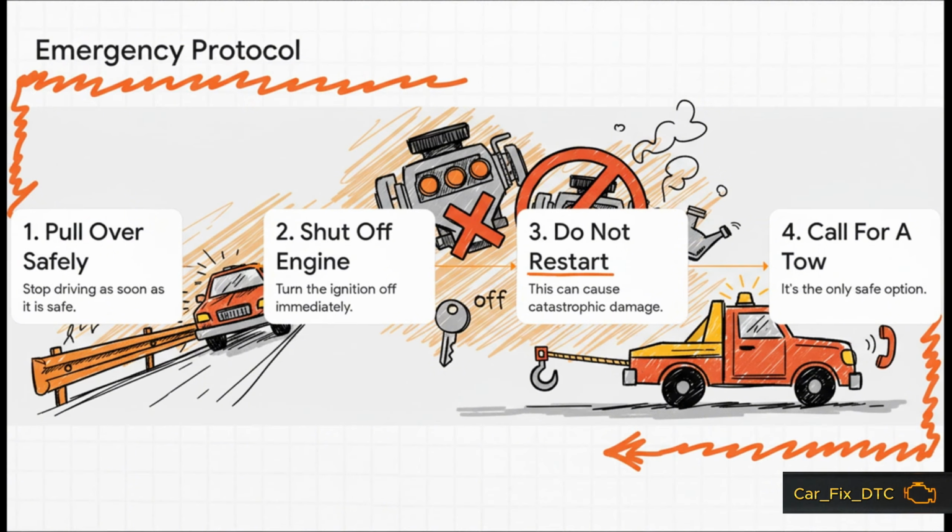Step 1, find a safe place to pull over. Step 2, shut off the engine immediately. Step 3, and this is crucial, do not try to restart it to see if the light comes back on. And step 4, call for a tow. It might feel like an overreaction, but trust me, it's the only safe move.